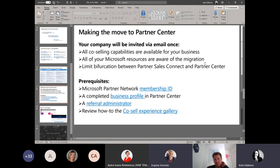Okay, that's clear. And then bullet number 3, lead bifurcation between Partner Sales Connect and Partner Center. So what do you mean here? Yeah, so there's inevitably, as someone asked, I don't remember the lady's name who asked, going to be a short window where your co-selling experience of business will be bifurcated between Partner Sales Connect and Partner Center for however long that window is that existing deals in Partner Sales Connect go through their sales cycle.